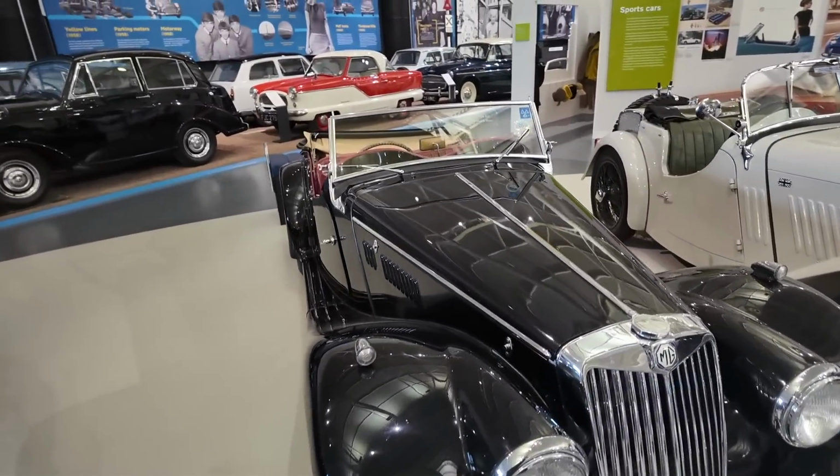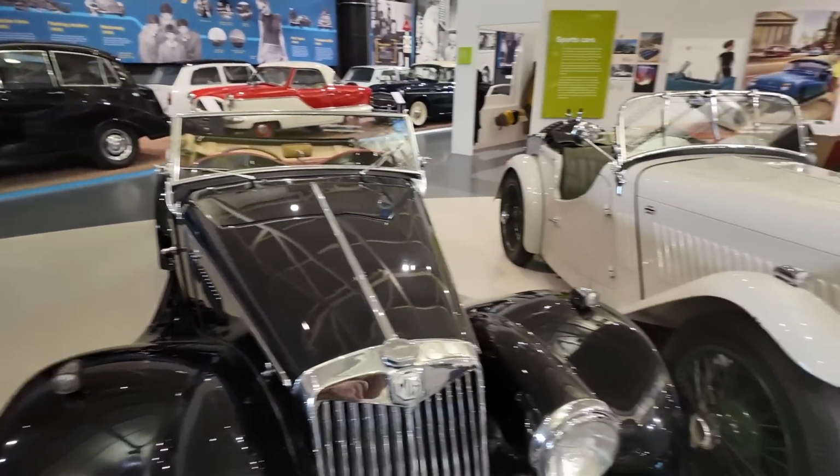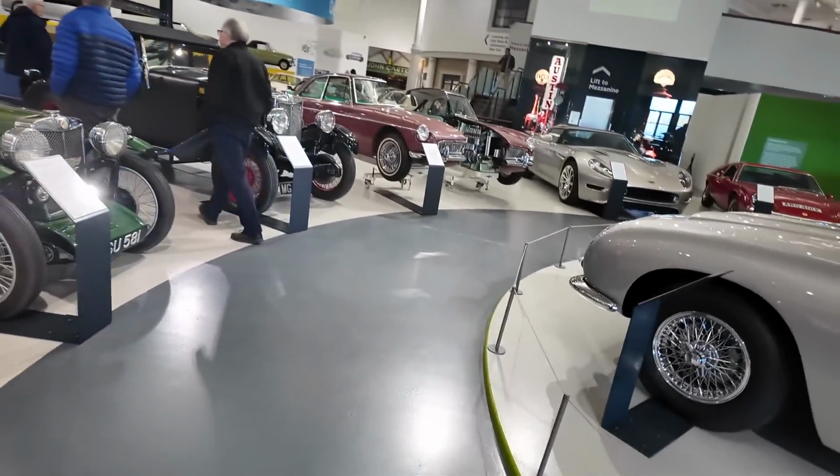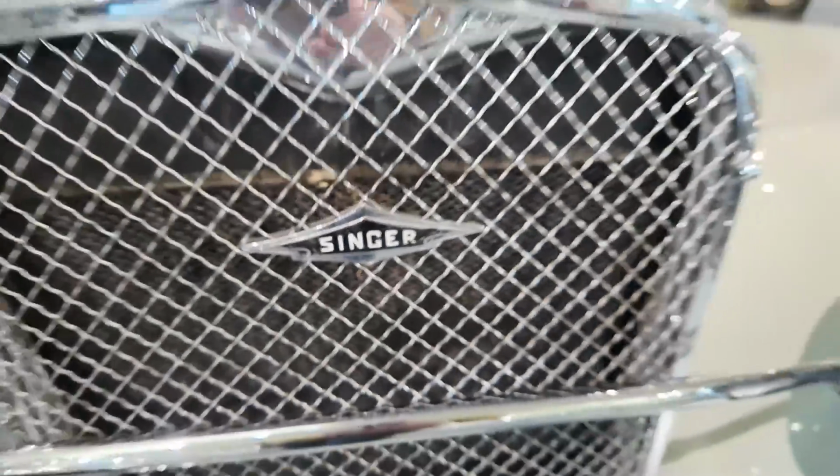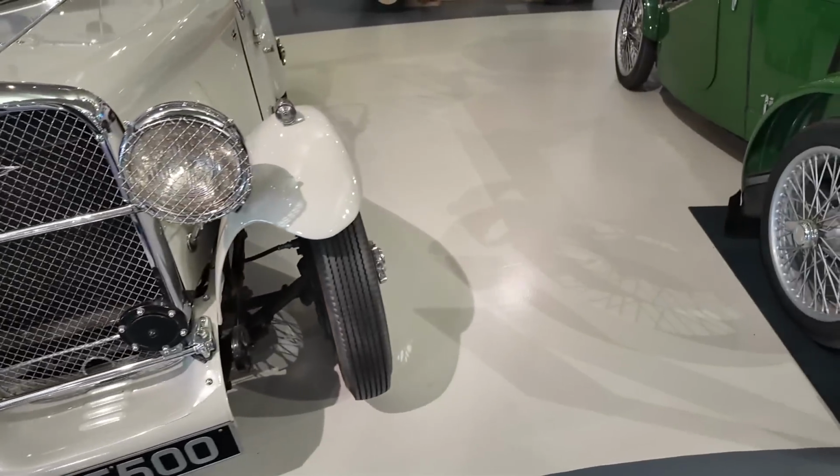My wife doesn't like the old stuff. And so she would be like, oh yeah, it's just an old car, you know. Oh, a Singer. Look at that. Singer sewing machines? Maybe.